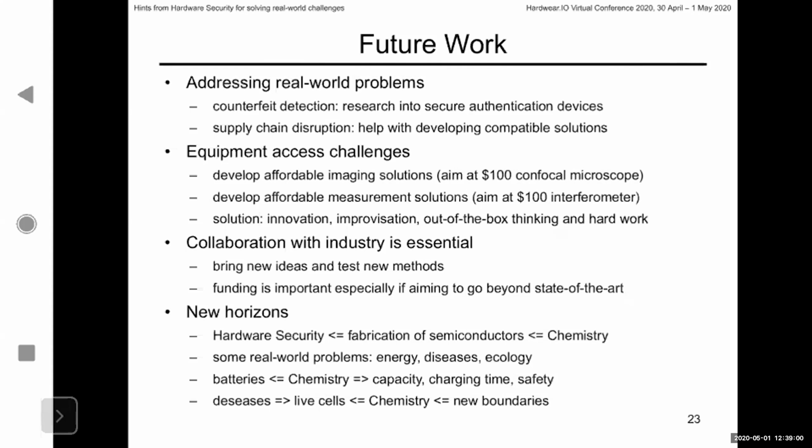For example, batteries, they require chemistry, and at the same time, if you find the correct solutions in chemistry, you can influence the capacity and charging time and safety of the batteries. And the same with diseases, because they affect live cells, but in the same way, chemistry can be used to influence that. And then if you can find new boundaries to find new chemical reactions and new ways of performing chemical reactions, that could help solve those problems.